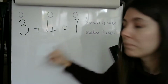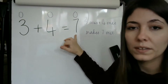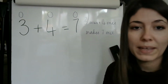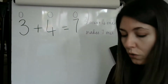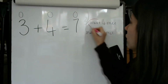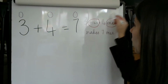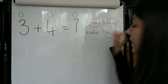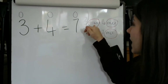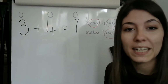Can you say that with me? 3 ones and 4 ones makes 7 ones. Now, when we know 3 ones add 4 ones make 7 ones, we can solve any other problem using these numbers because we are just changing the word ones to something else. 3 elephants add 4 elephants make 7 elephants. We can say 3 bowls of spaghetti and 4 bowls of spaghetti make 7 bowls of spaghetti.